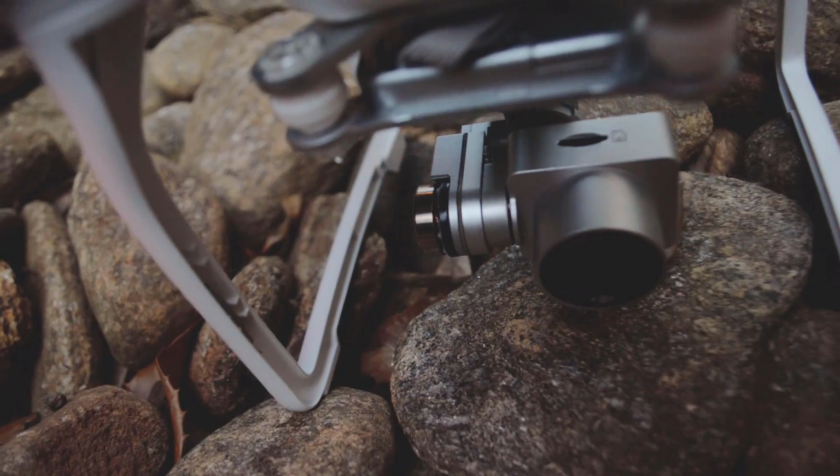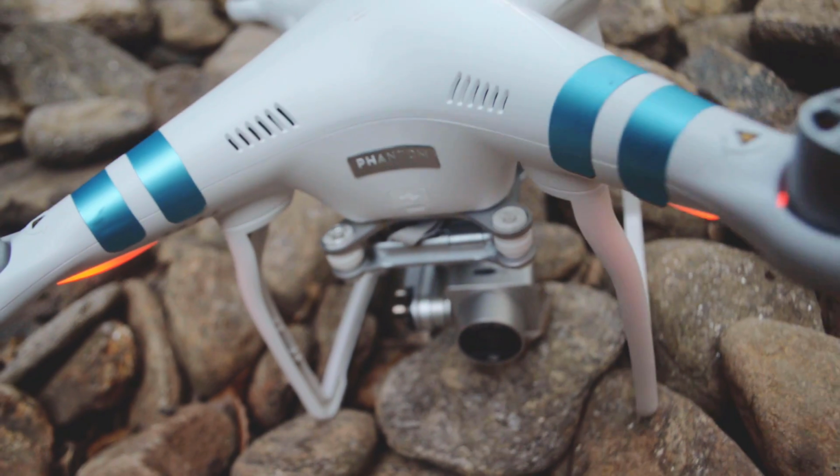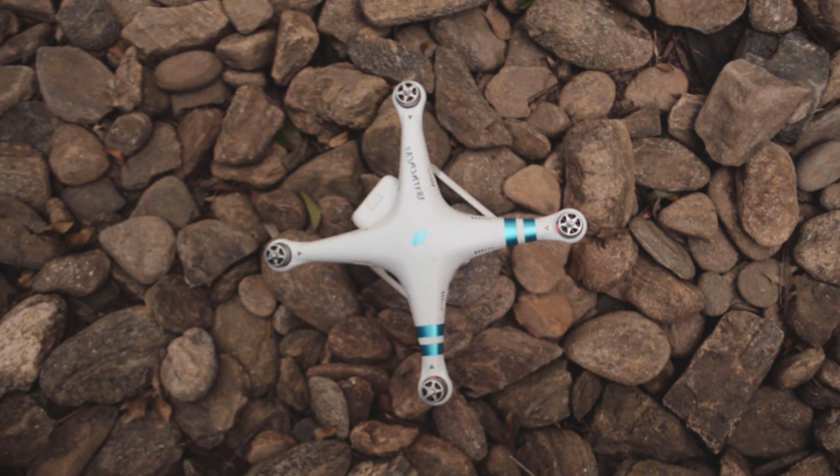Do I use this on a lot of projects? No, I only have a small handful of drone shots and videos with drone shots in them. So while it adds a lot, I really don't use this that often. Drones are also like smartphones.